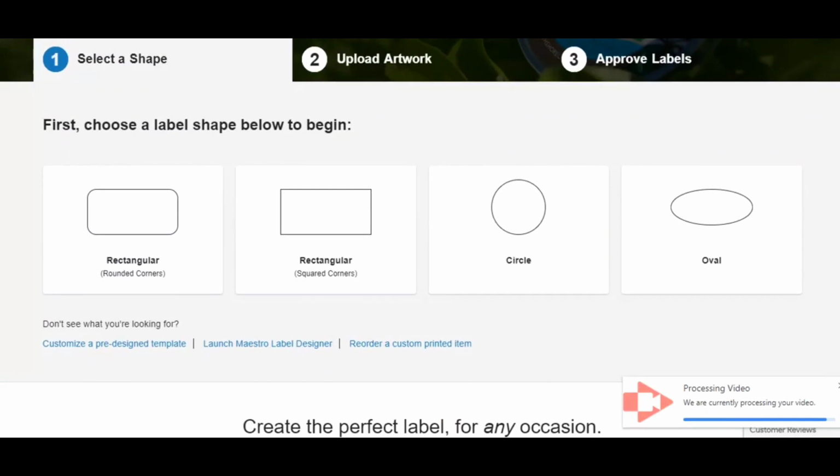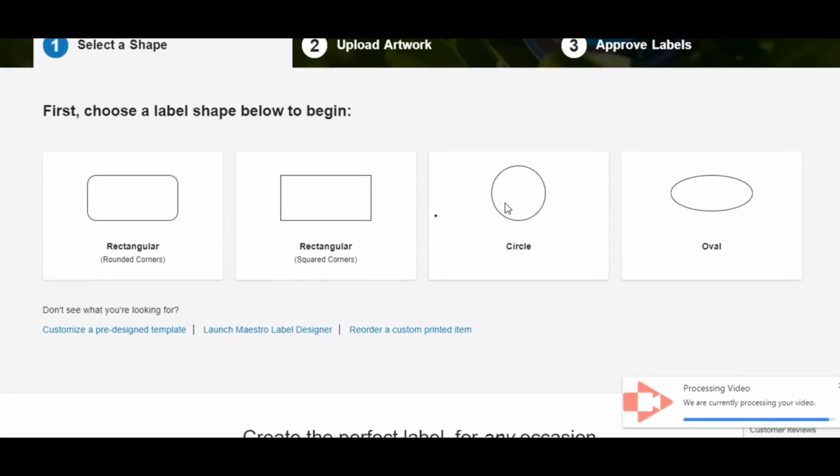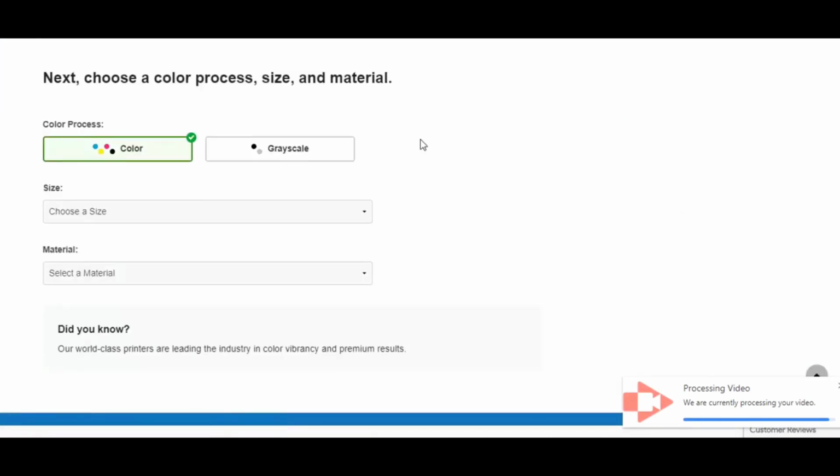So scrolling down, number one, you just simply select a shape. You've got to just choose a shape. Once you choose one of these, they're going to give you hundreds of different types of ways that you can do this, as far as the surface, the quantity to buy them by, and all of that good stuff. So there's a lot of options available to you. So I'm going to go with a real simple one. Let's go with circle. Once you do that, it's going to scroll down automatically.